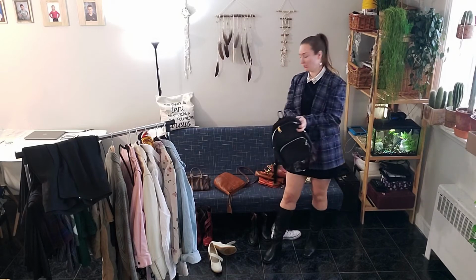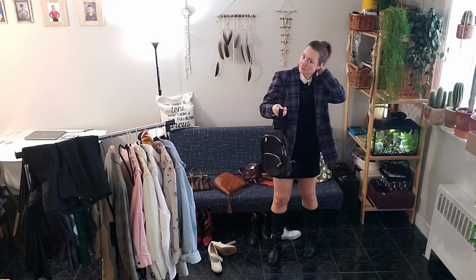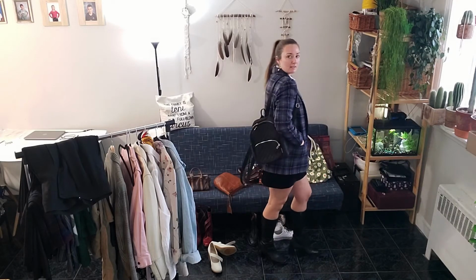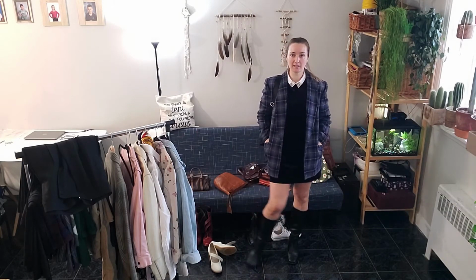I think this is cute because it has a little bit of that schoolgirl vibe, but like a little sexy but sophisticated.